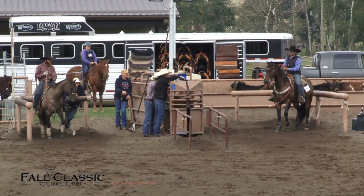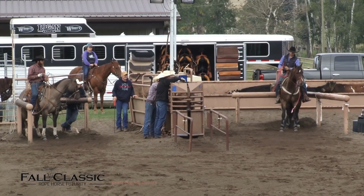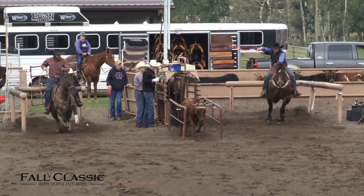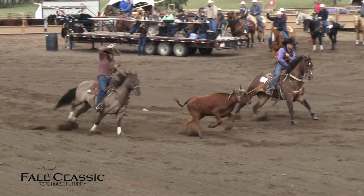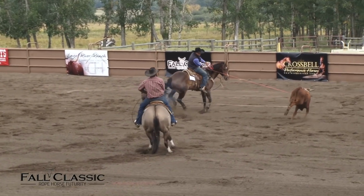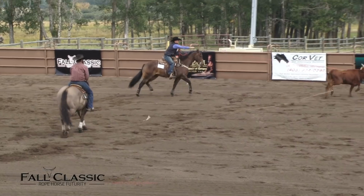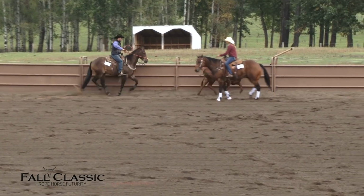Alrighty, another Galay horse here now. Art and Trey Galay on Doc's Little Cutter, or Liddy Cutter. And this is a 5-year-old gelding that Trey is riding here today. And gets the face, does it all right there. 5-year-old gelding from the Galays. Hip number 30.